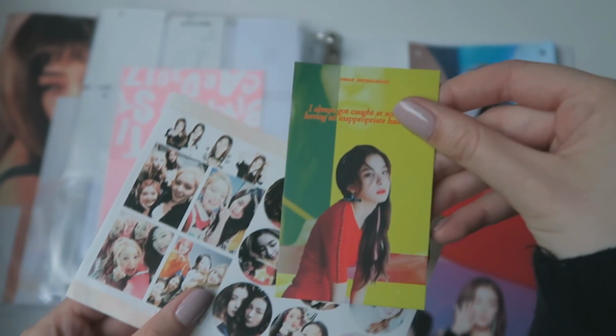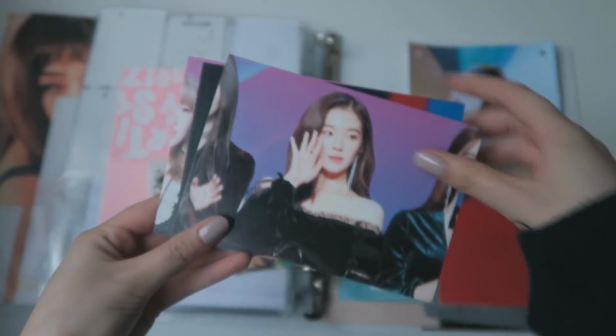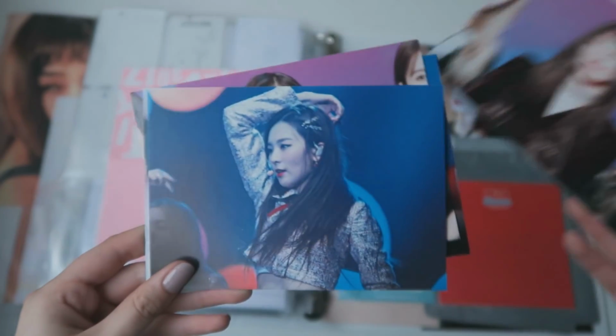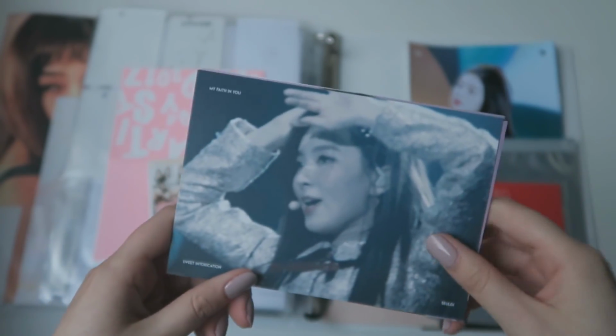And I think these are freebies they made for maybe another set, but it's really nice. And then some postcards. I think this one was a freebie. And the backs.